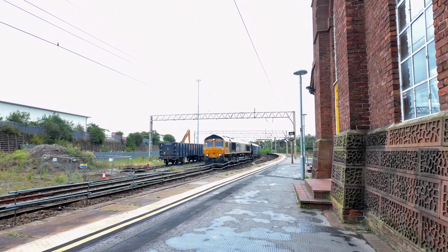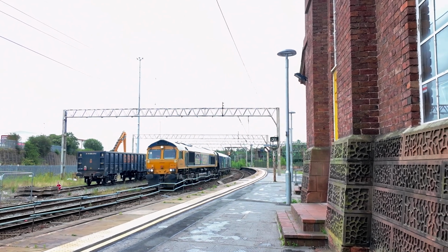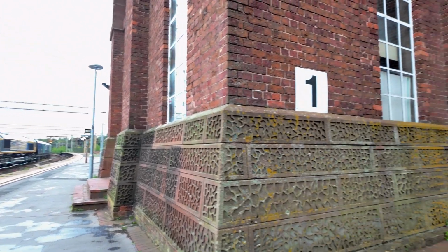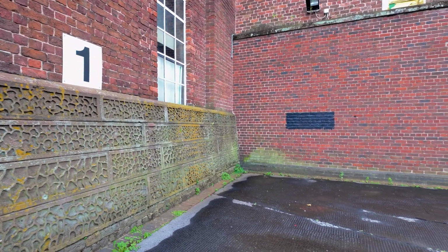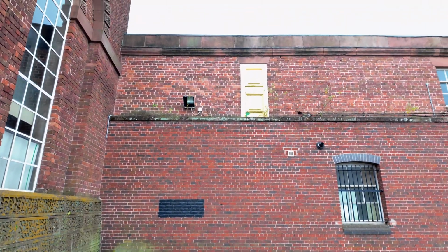I've got a freight train coming towards us now, so I'll let you guys have a look at that. Class 66, GB Rail Freight livery. But look at this tremendous detail in the stonework and the quirkiness of a door that no longer leads anywhere.